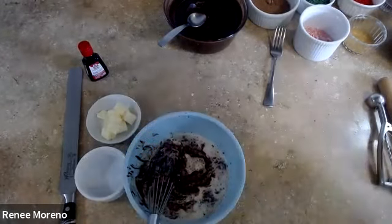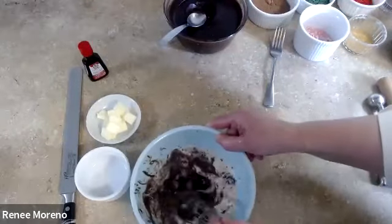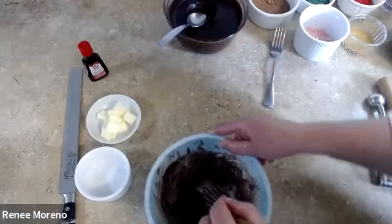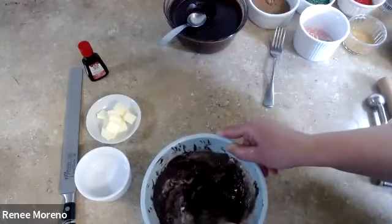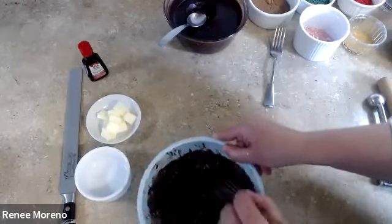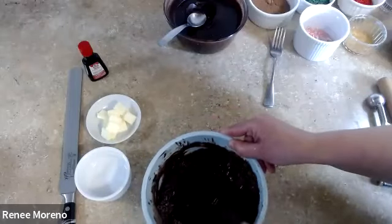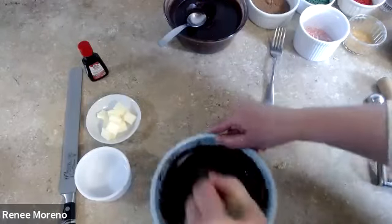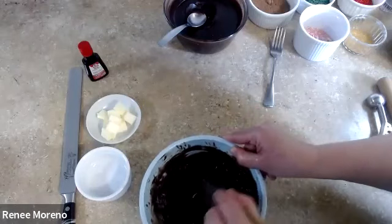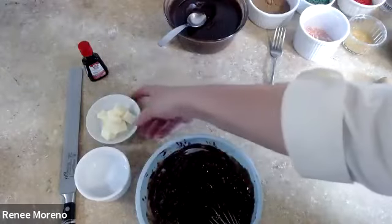Callebaut has all different kinds of chocolate under their brand, but 811 is kind of your all-purpose dark chocolate. Now this has not been three to five minutes, so you can see it's remaining just a little bit chunky. It's not quite melted all the way yet, but it's getting there. If I allow it to stay a little while longer, it will melt really nicely, and then I'll be able to add my butter and my peppermint from there.